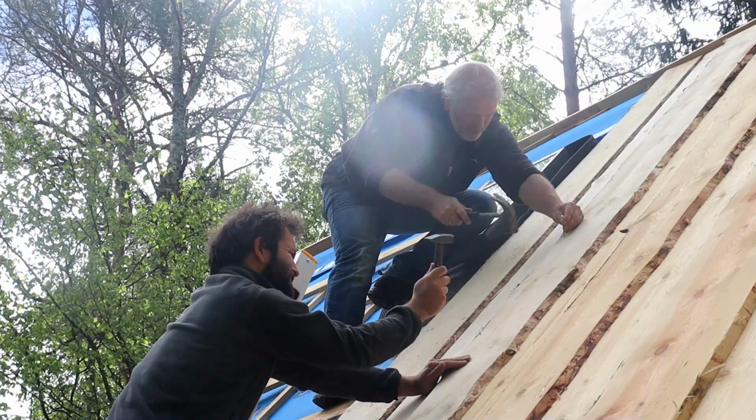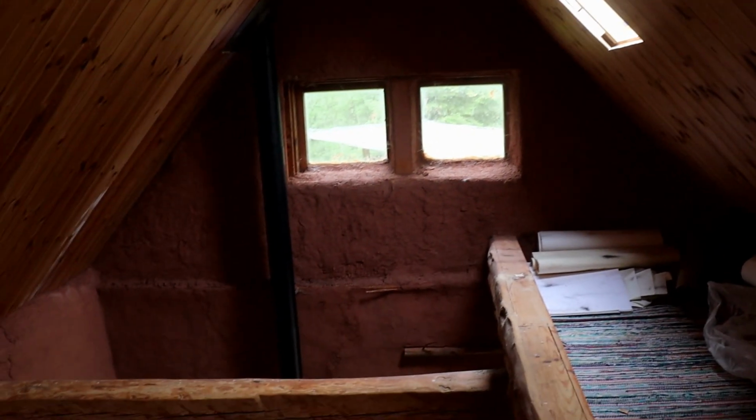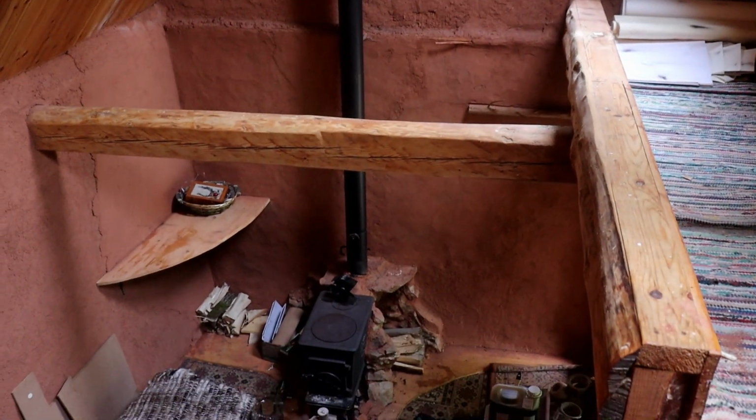The roof is almost finished now. It just needs some more tar oil to darken and protect it. I think this little cabin is happy with its new head.